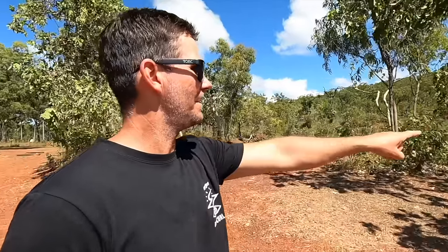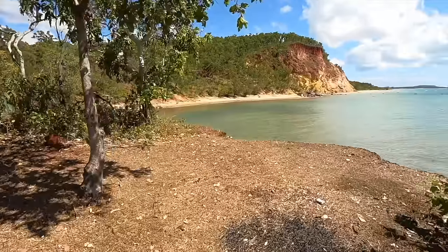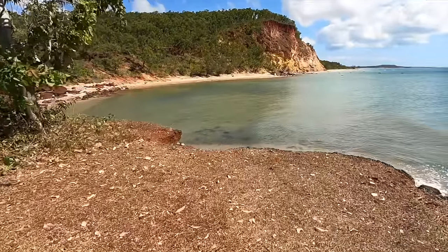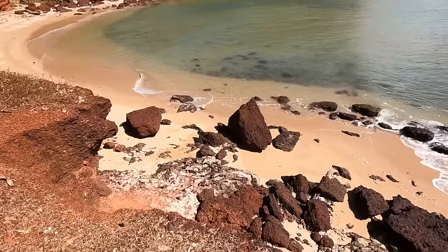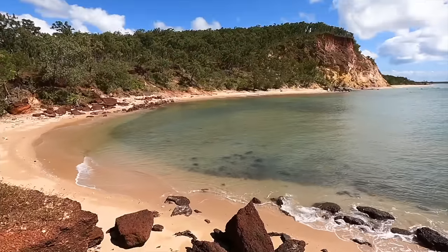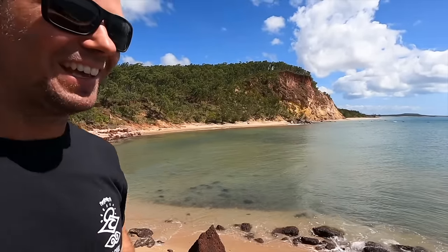Love it. Heaps of frill neck lizards running around. Look at this view out here. That is unbelievable. Right on the cliff. Wow. Rainbow Cliffs for the win, mate. This is a mint spot.